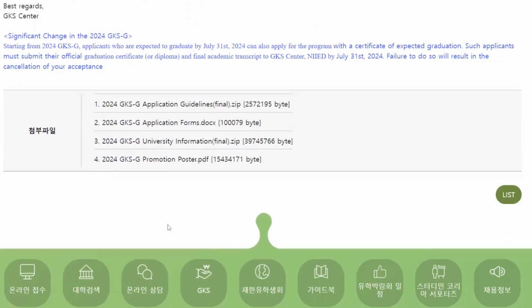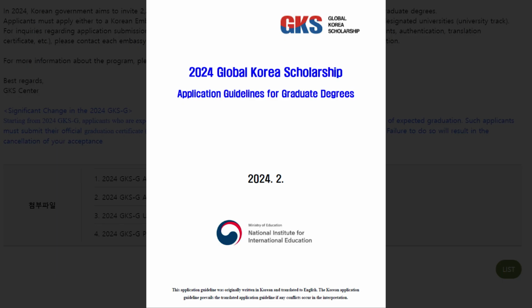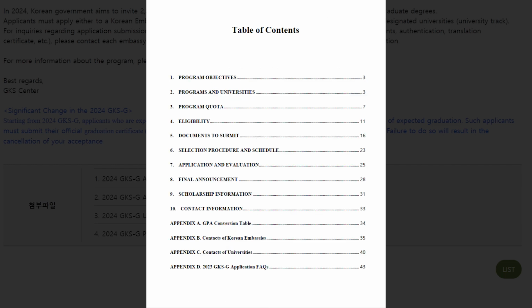This shows that there is a higher chance of getting the scholarship as they're looking forward to take more international students. Now, to get more information about this, just download some of these documents to apply and to get the application guidelines and so on. So if you click this, it's going to download some documents. Now, as you can see, this is where the application guidelines are for graduate degrees. This document provides you with everything you need to know about the scholarship. Now let's go over some of the most important information, which is the eligibility, the benefits, the deadline, and so on.